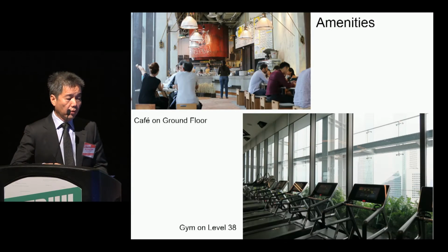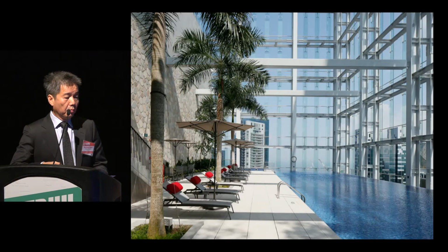Amenities: at the ground floor, we have a cafe. At the gym on the 38th level, you can look out to plants and the view beyond. And there is an open air pool on the 39th story, which is something quite sought after.